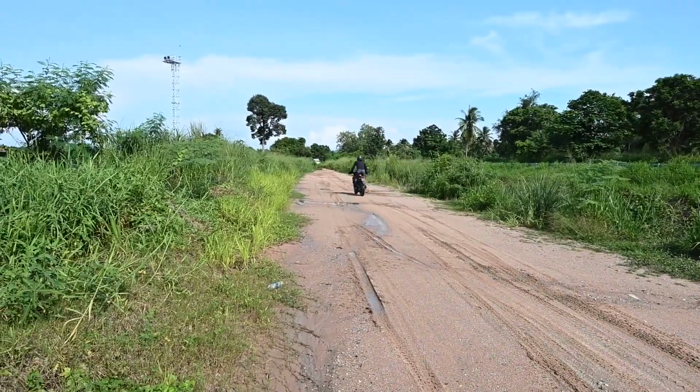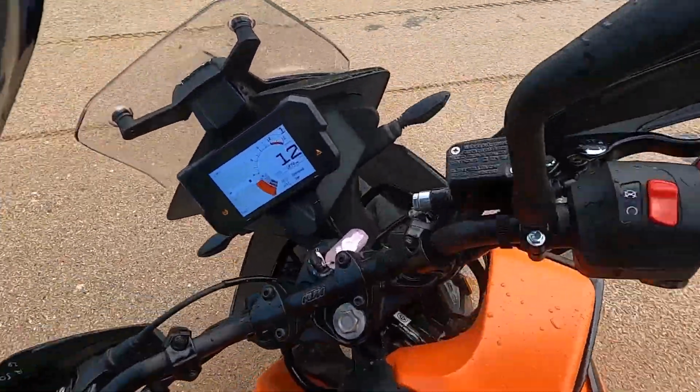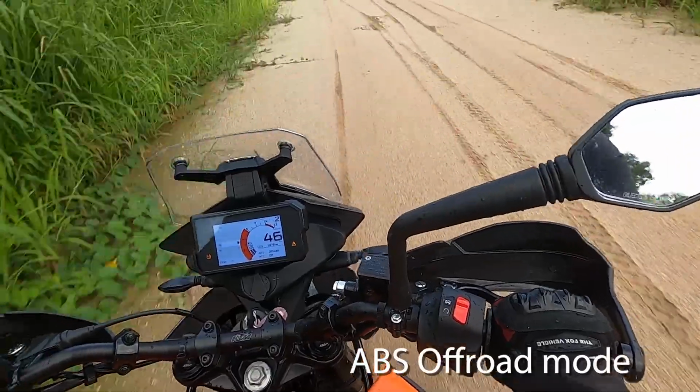But it's doable, just keep in mind what it is. Don't expect too much from this one, because this is a small bike after all. But it's fun, it's so much fun.